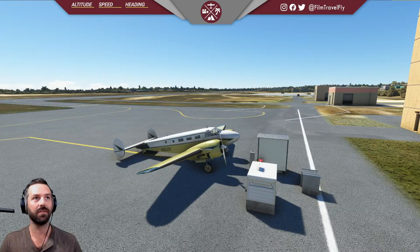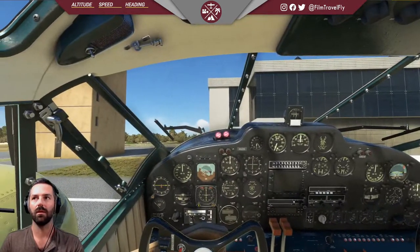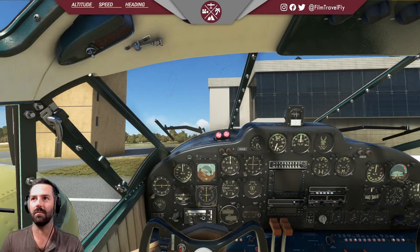So without further ado, we're going to get started, get the airplane fired up, and taxi over to, we're going to be taking off on 29 because of our winds. And just to confirm, let's get a wind check and METAR.